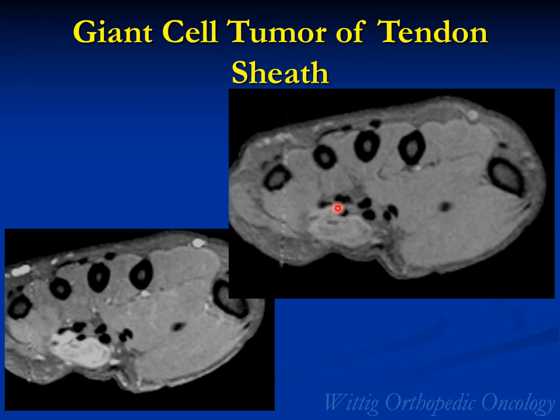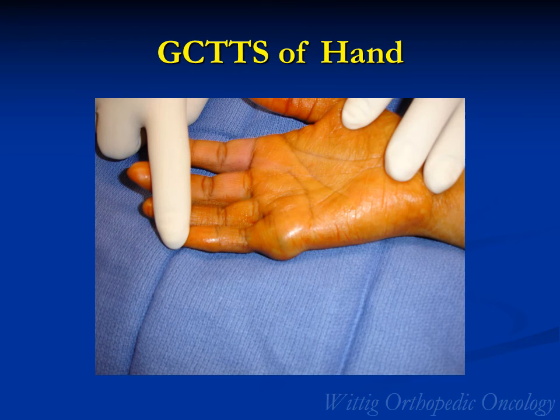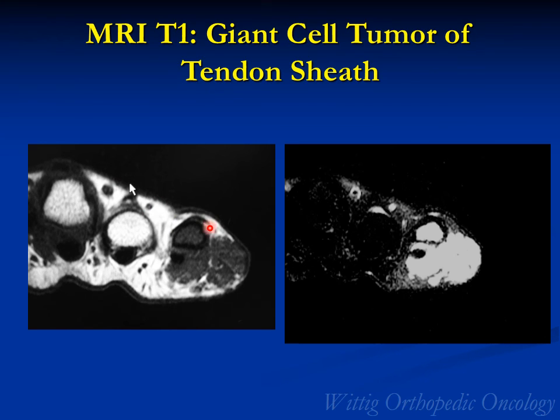This is just showing you various MRIs. You can see this tumor related to the tendon sheath. Okay, somewhat heterogeneous on the T2 weighted image. This is showing you an X-ray of a giant cell tumor of tendon sheath adjacent to the proximal phalanx. Grossly, this is how it would look on clinical examination. Just an isolated enlargement in the area. This is the MRI appearance, T1 weighted and T2 weighted MRI. You can see where this tumor has eroded into the bone.